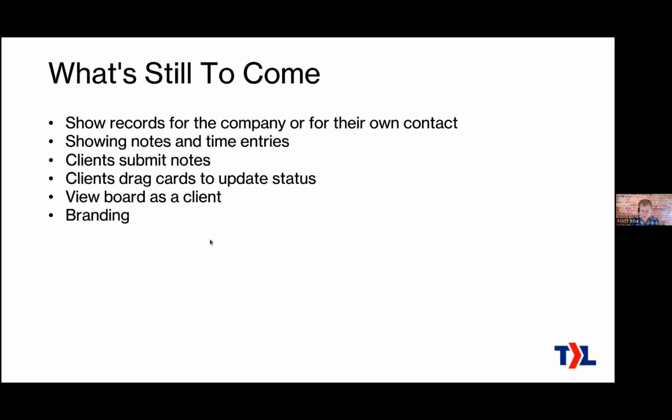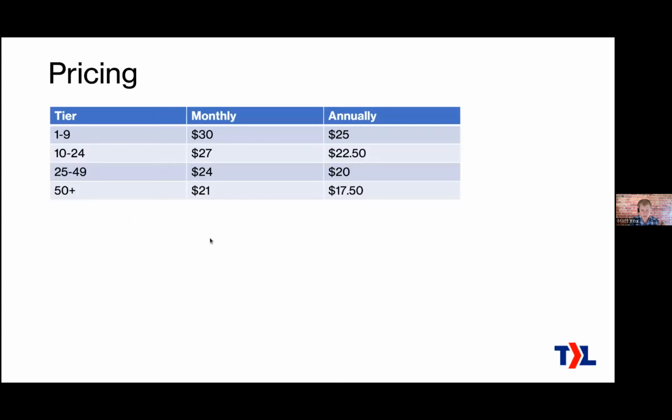Okay, I'm going to continue on a little bit. I do see other questions and I'll get to those. Okay, so here's the pricing.